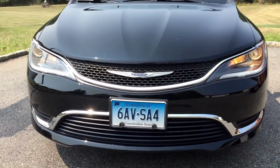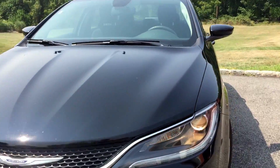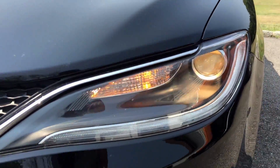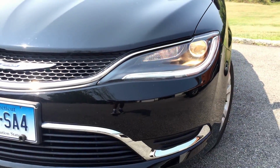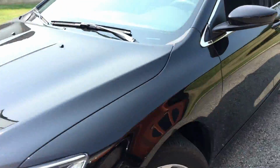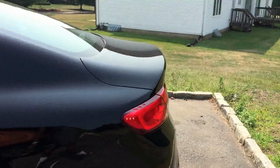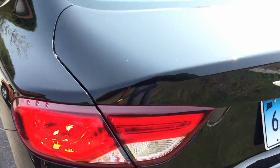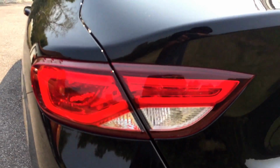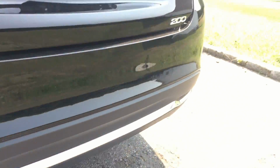I really like the front. It's pretty nice. You do have LED lights here, daytime running lights. Other than that, there are no other LEDs on this vehicle because it's pretty stock. Rental cars don't usually load it up with options, so I mean, you do have LED tail lights, but the brake lights and turn signals are all incandescent bulbs. Nice chrome piece down there.